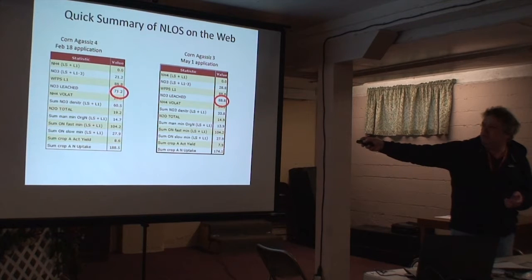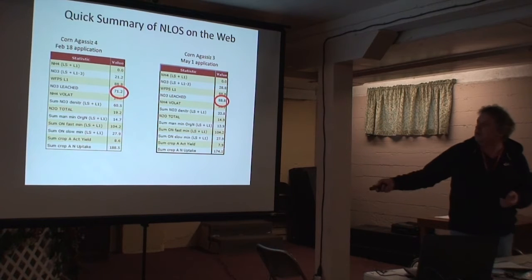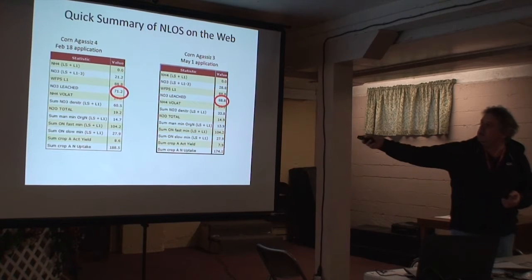This is what's leached, volatilized. And then these other soil processes I mentioned, like the denitrification and the mineralization, it sums those up. But these are things that we can change on the interface. You can either have them or not have them. These are the ones we were interested in. So I just did 2 management scenarios. There's a February 18th application and a May 1 application. I was just comparing the two side by side.